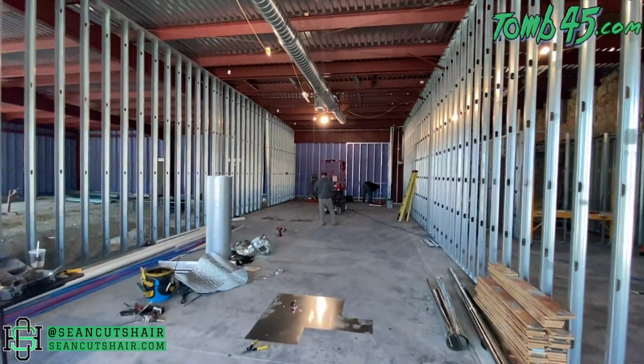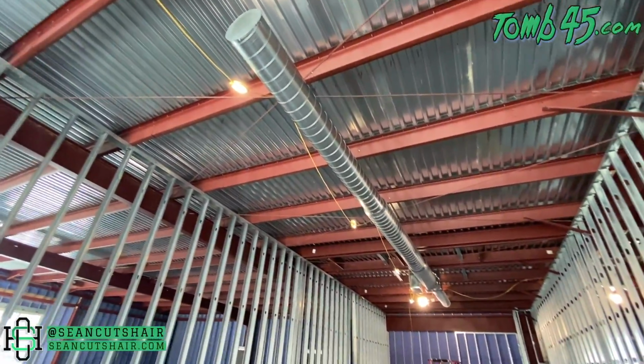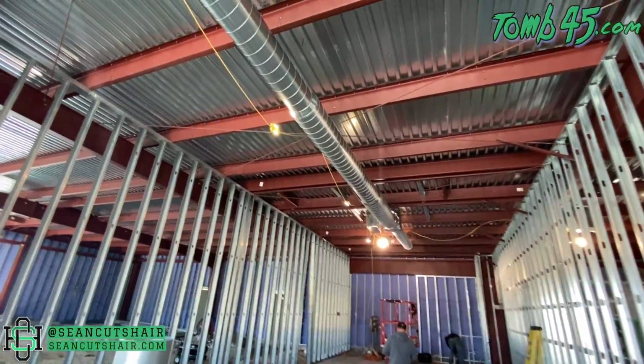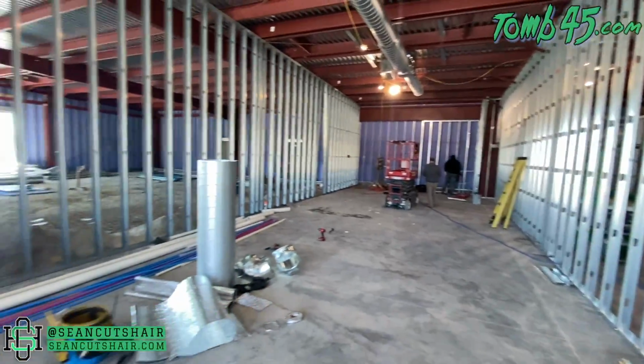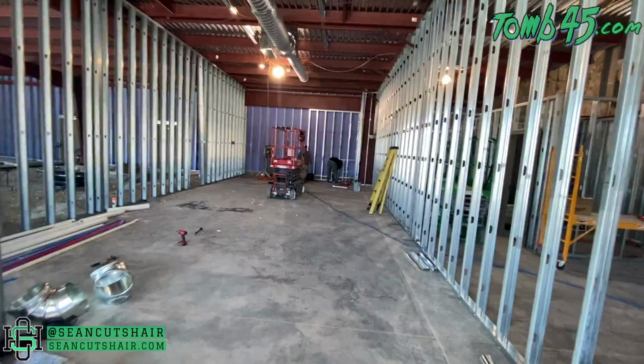All right, guys, so this is the shop. This will be the barbershop side. You guys can see the HVAC guys are here. We just got done chatting with a few of them. That's gonna be the air coming through the middle. I would guess there's gonna be some stuff coming off the sides of that. This is the barbershop side. So you guys picture 7 chairs down each side. They will finish up the drywall and all that once the plumbing is through.